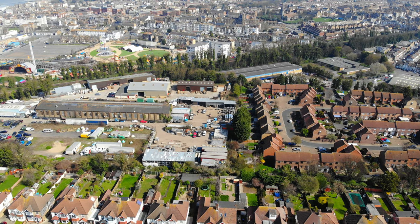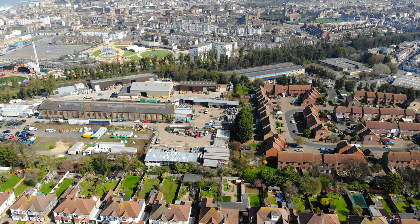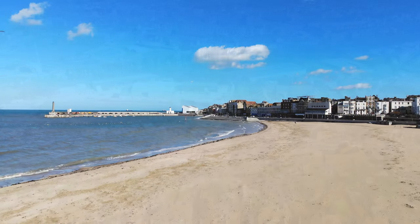That's all Westgate on Sea, Birchington up that way. That long building central to the left used to be part of the old railway station. It's no longer used, as we now have one a little further along.